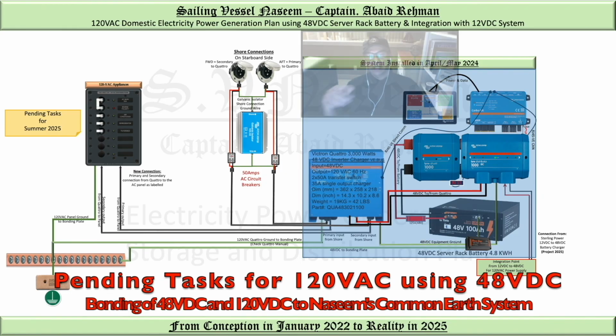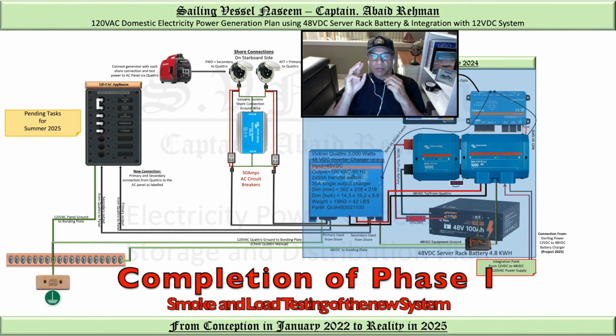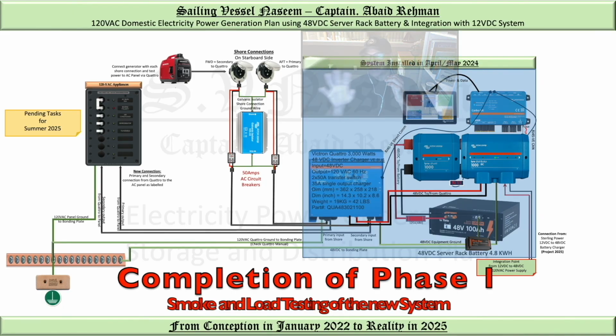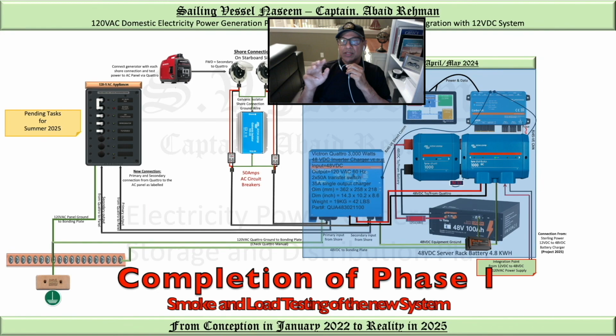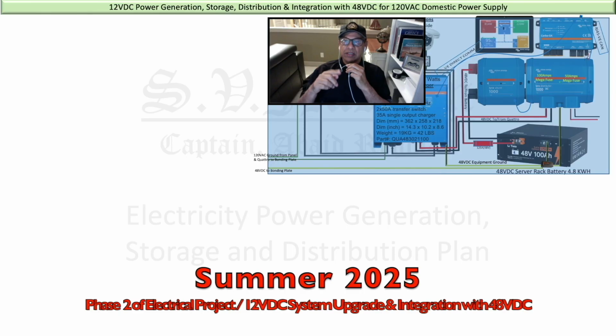And after completing all this, what I have to do is connect my generator, run it, and do all the smoke test and the load test. One switch at a time. Everything will be shut off. With my multimeter, I turn on and see all my energy. So this is the completion of phase 1, and smoke and load testing is done. Now I move on to my 12 volt DC upgrade system, which I call phase 2.